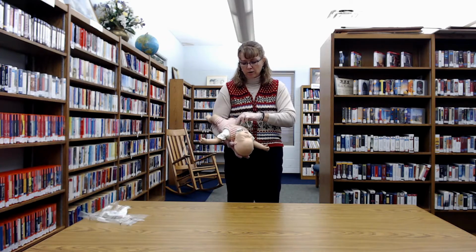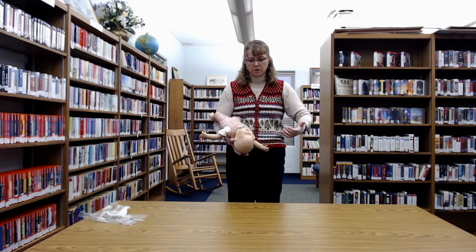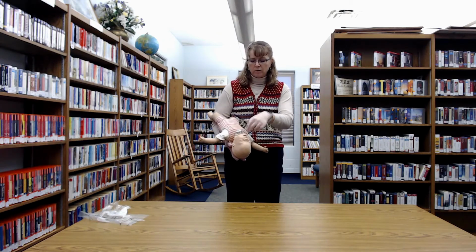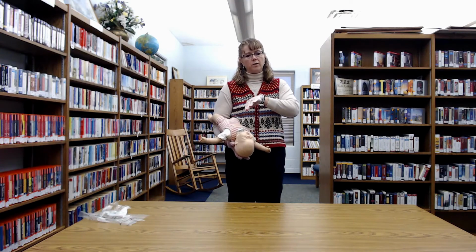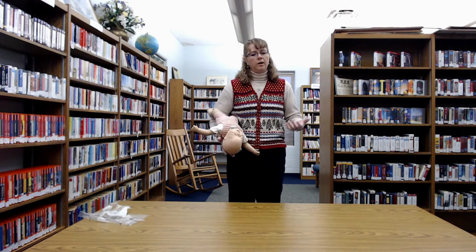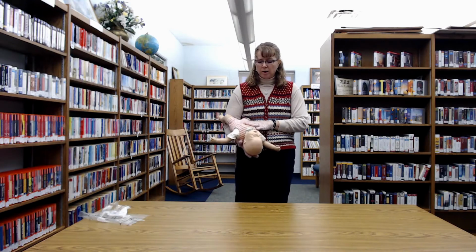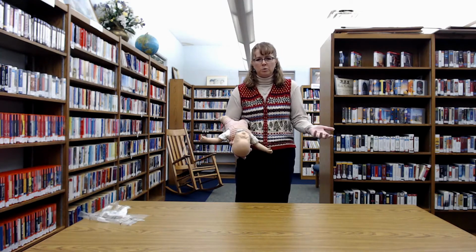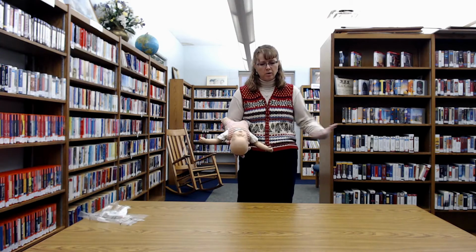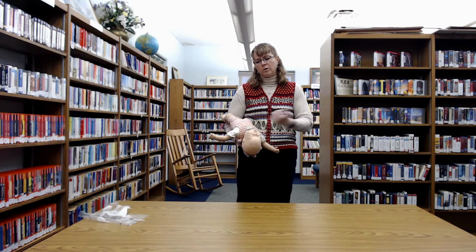The whole reason chest thrusts and back blows work is because baby's trying to clear its airway at the same time. And I'm just jiggling things through and using their air to help try to force whatever it is out. As soon as they go unconscious, they go limp, right? Think about your baby when it's asleep. There's a definite difference between baby awake and baby unconscious. And once they go limp, they're not trying to clear that airway anymore, and so it's not going to be as effective.